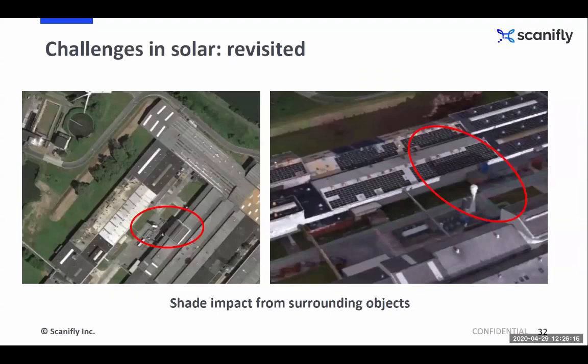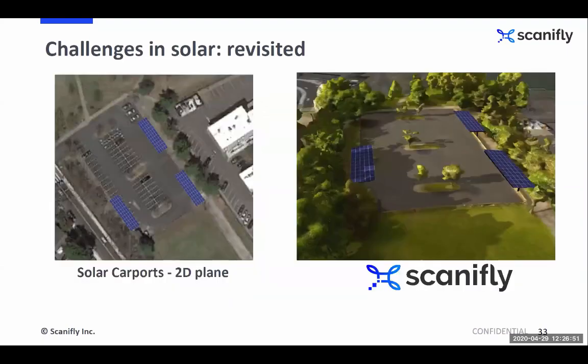Here's another example of that, where this is an industrial site where if you were just using remote software, it's hard to tell exactly what's going on here in the center of these two buildings. There's some industrial equipment here, and since we 3D mapped the area, we have this building and this tower here, which is going to be casting a shadow on this array, which does impact your production there. So super important to capture that surrounding environment, right? So you do have that real world context when designing.